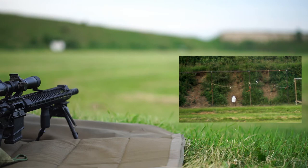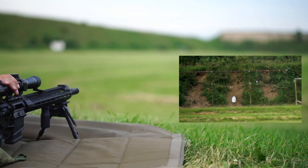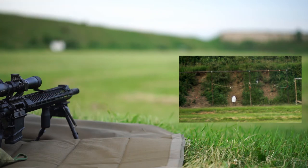In any case, we're going to do a mag dump at 600 yards. Free floated M&P10, Geissele SSA-E trigger, Vortex PST Gen 1, 2.5 to 10 optic. Running Federal 168 grain Gold Medal Match, 168s.